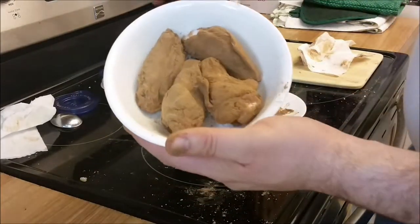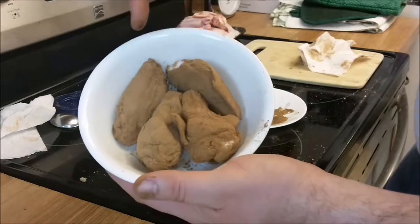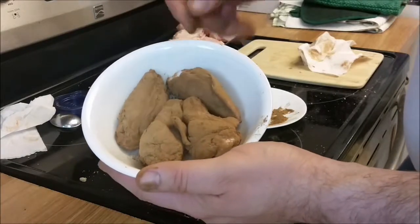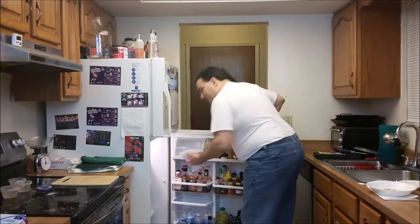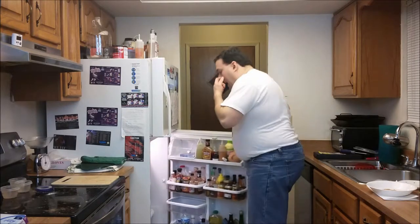Here we go. Straight cocoa on the left, cocoa plus ginger, cinnamon, and etc. on the right. Okie dokie, so now our chocolate chicken wings have been prepared, so now it's time to shove them into the refrigerator for about an hour. Oh boy, so in an hour we'll be ready to cook, and then half an hour later, taste some chocolate chicken wings. Why am I doing this? Oh, good. This is not going to work at all.